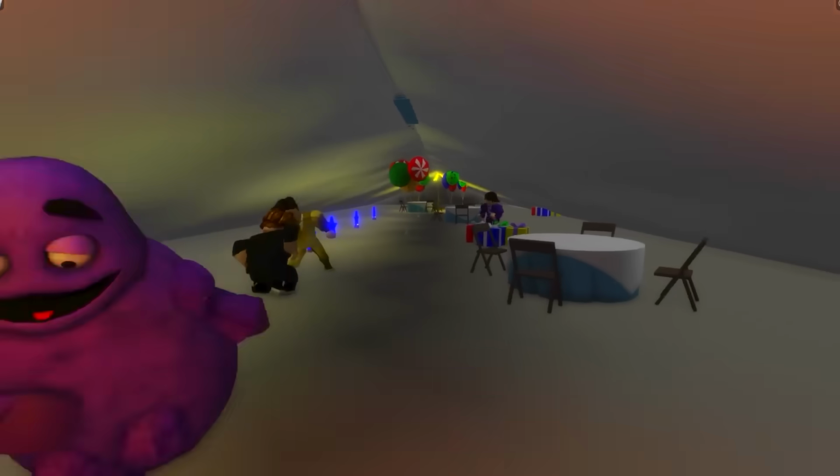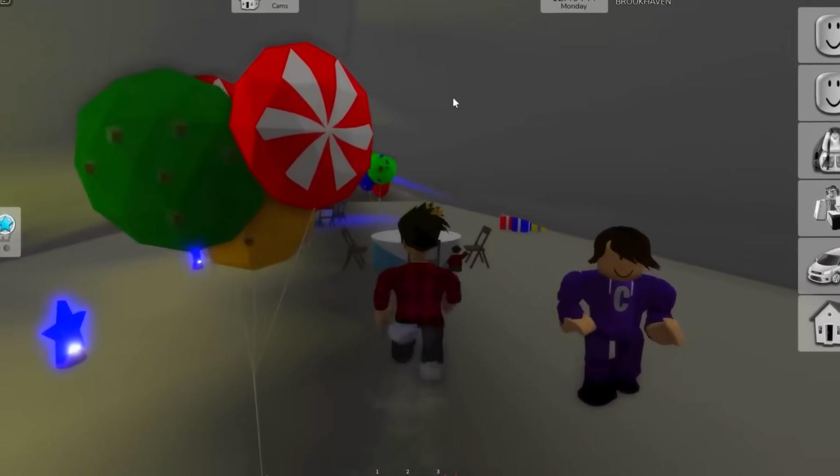If we put it in the right place and then jump, we'll be in a party. What's going on over here? Look at all the people dancing around this place. There's just a party going on out of nowhere.